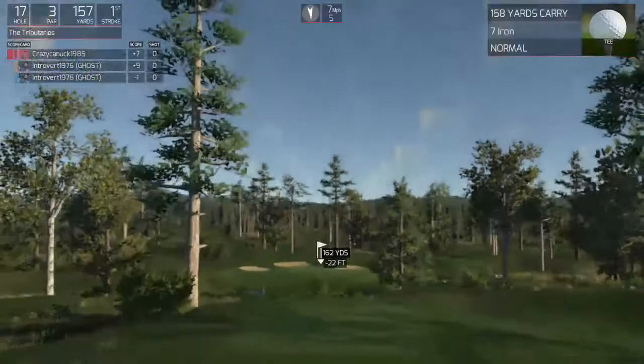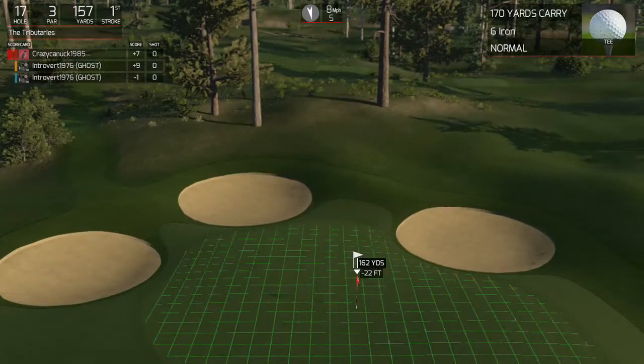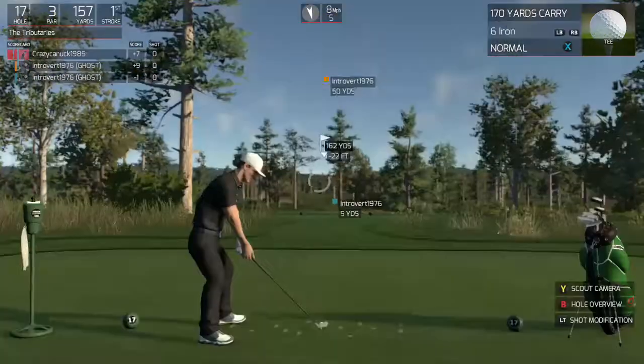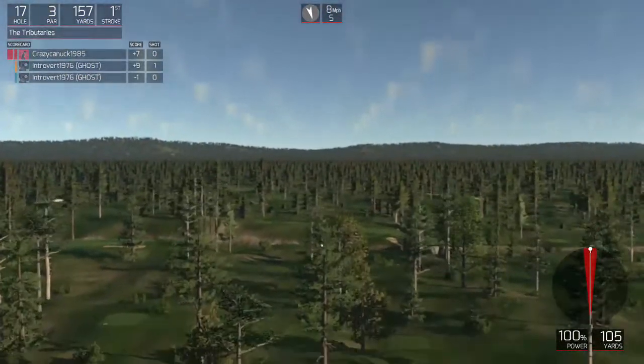Two closing holes here. Looks like we've got a par 3. Shortish little par 3. Yeah, it's okay. It's nothing special, but it's by no means a bad hole. Just kind of a par 3.